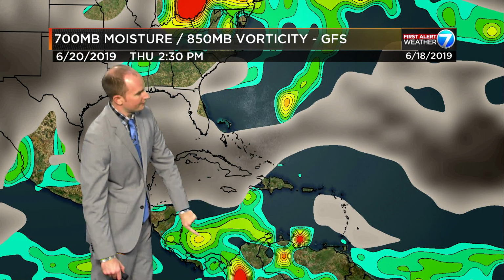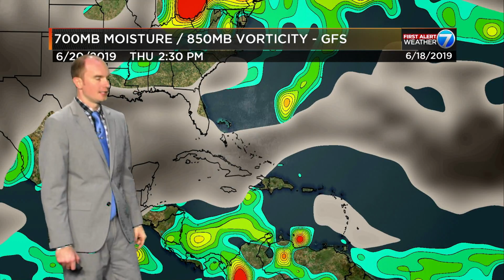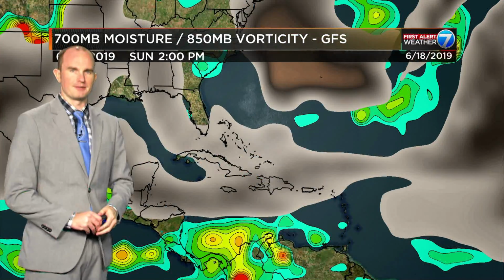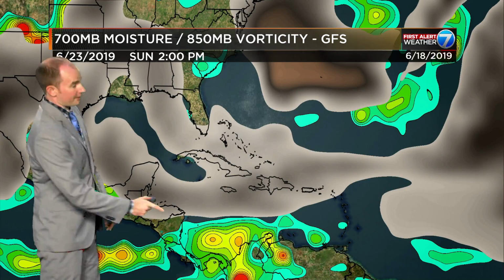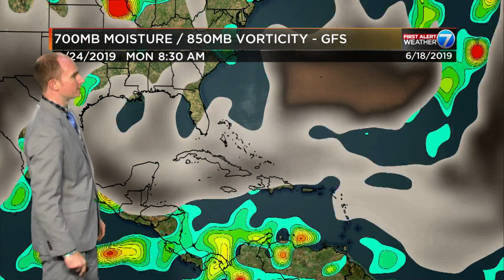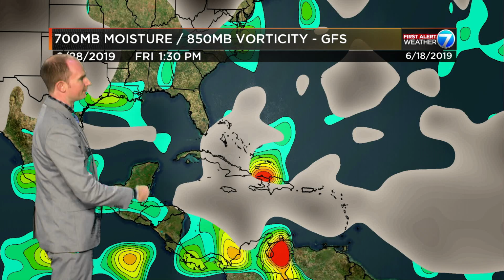Anywhere where we do have some low-level vorticity, 850 millibar vorticity in here, the greens and yellows, is very close to South America. That's normal for this time of the year. That just kind of happens down there. And then outside of that, we're still talking about dry air as we head through Sunday, Monday, and Tuesday of next week. And by the time we get toward Wednesday and Thursday, we get another shot of maybe some dry air in here as well.